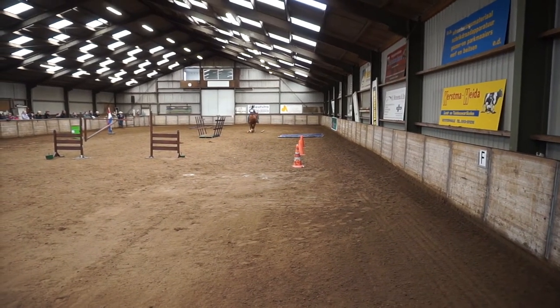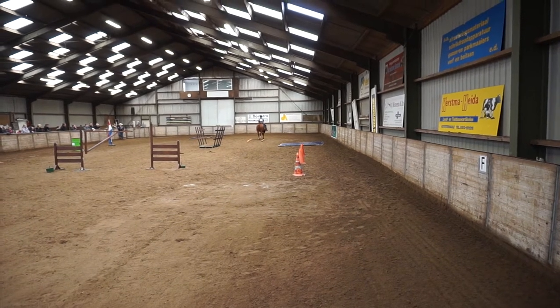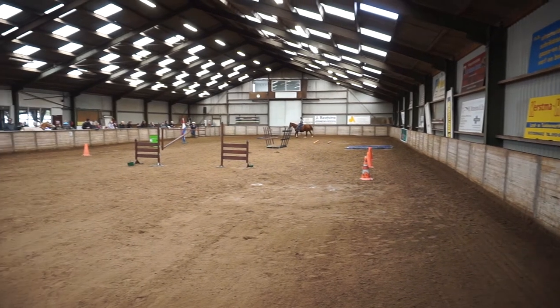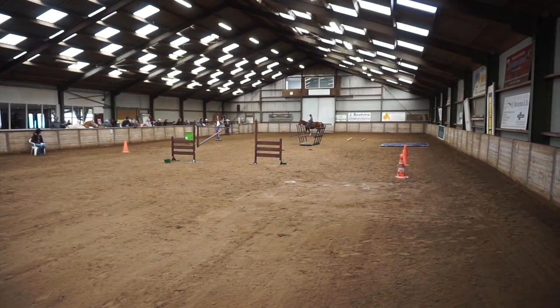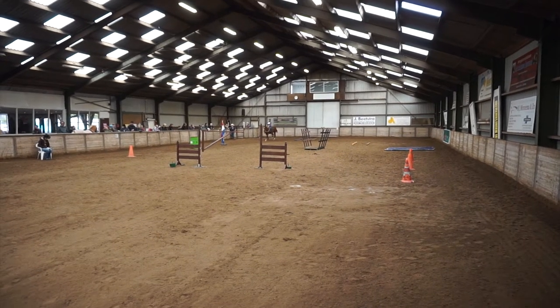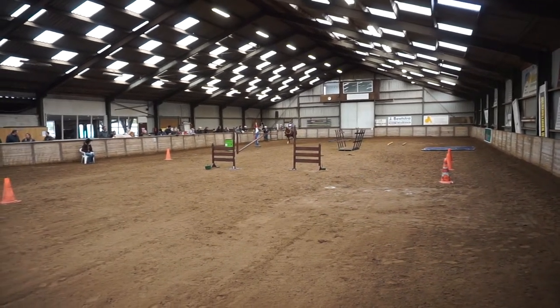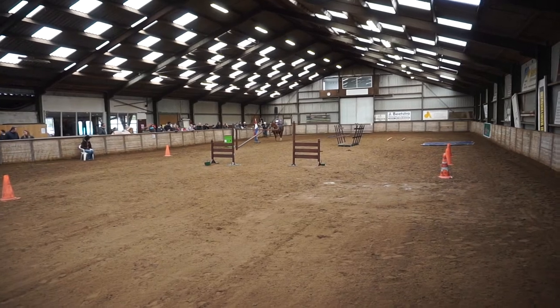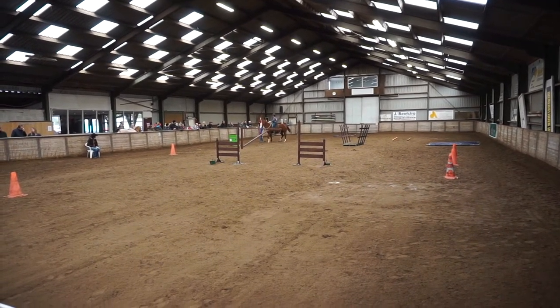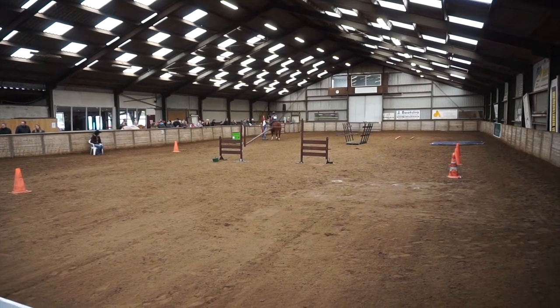Yep, four steps backwards. And now there's a walkover way in the back. I don't think you can pick that up on the camera, but trust me, there are three beams on the floor for a walkover. And then they have to pick up the Dutch flag and leave it in the barrel.